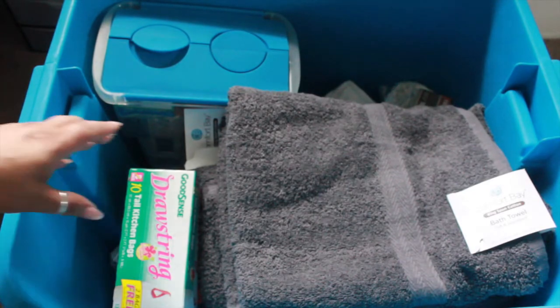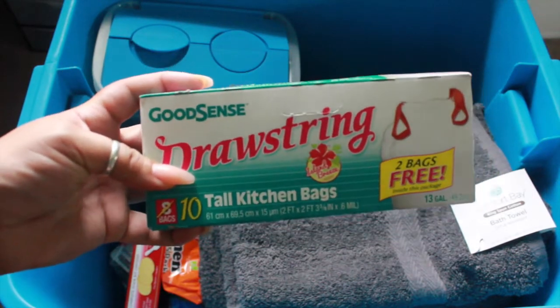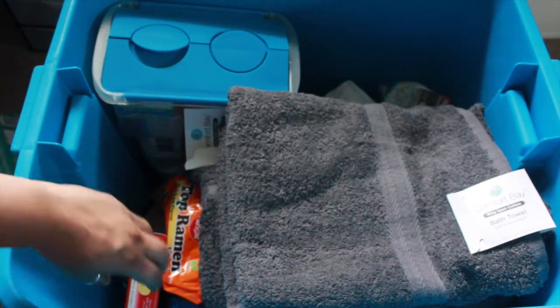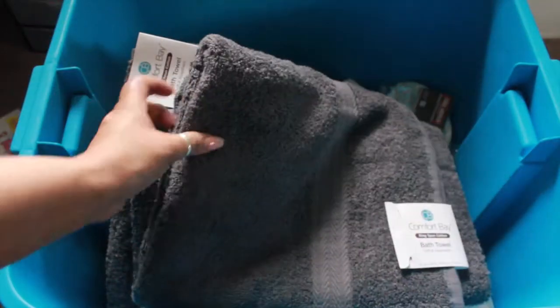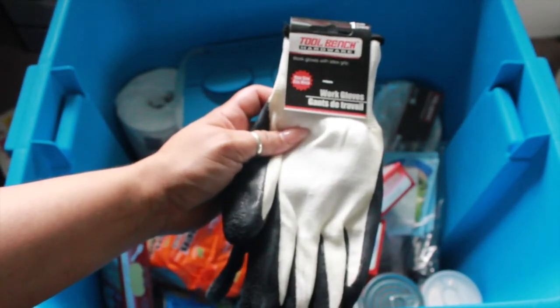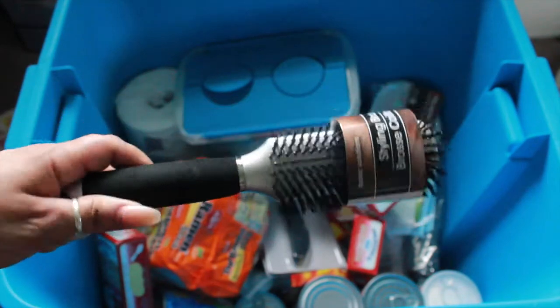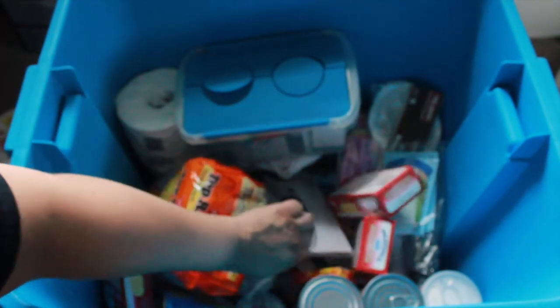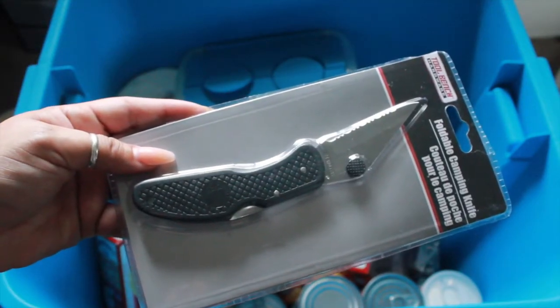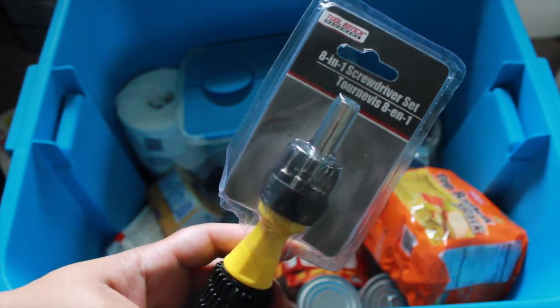So I'm just gonna grab the items. This is a Good Sense drawstring. These are kitchen bags, 10 come in here. We have some towels, which I got from Dollar General. They were like $3 each. I have here some tool bench hardware. These are work gloves. Brush. I have here a foldable camping knife. I also have an 8-in-1 screwdriver set.